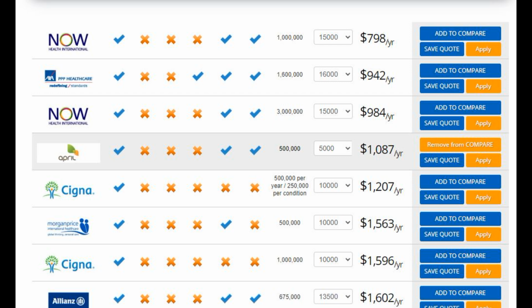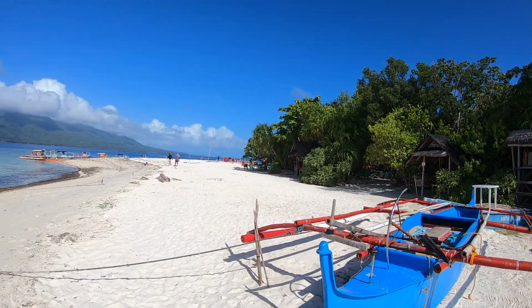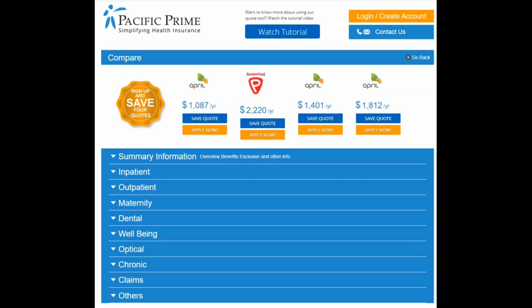Once you complete the form and you hit the button, there'll be about 10 pages of companies you can pick. Some of the companies provide 4 or 5 different plans. You pick the ones you're interested in. You pick the deductible you like, a premium you like, and you hit compare, and it'll compare the plans for you.